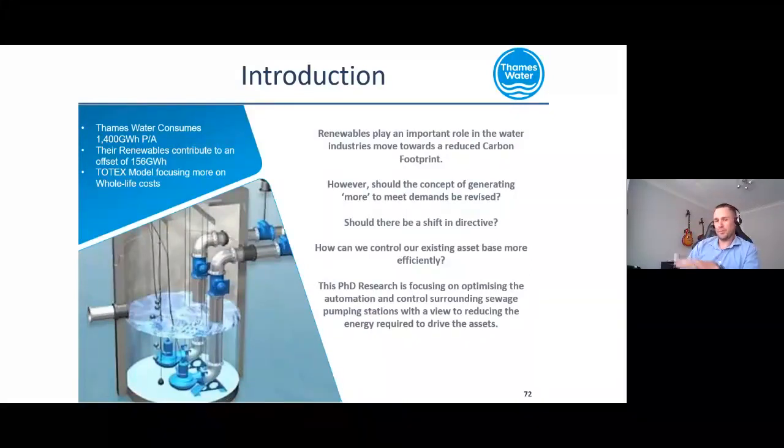But what I'll do is plant a little nugget out there and say, if I could reduce your wastewater pumping catchment's energy bill by 50%, by a theoretical value of 50%, I hope that will keep a few of you on until the end. So I can at least talk you through how I got there.